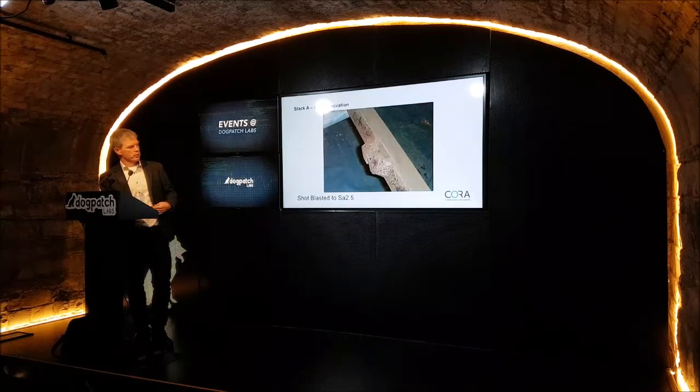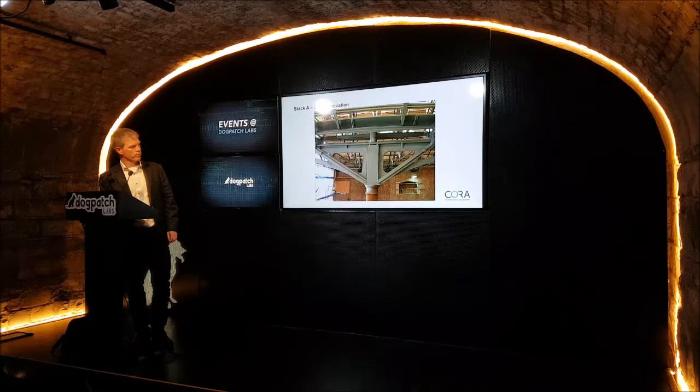And here's some of the metal blasted back, and you can see these dark brown patches are what we call mill scale. That's exactly as it came out of the mill in 1818, really. It came out really like that. So you can see how sharp all of these irises are. It's just fantastic considering it's 200 years ago.